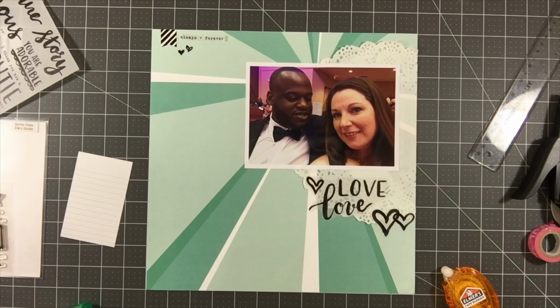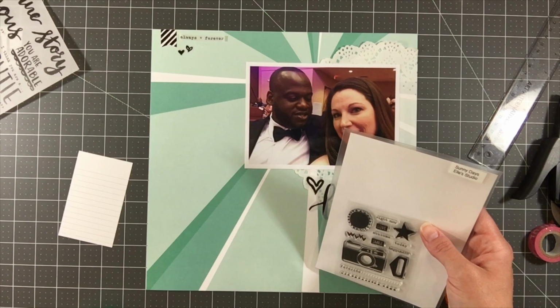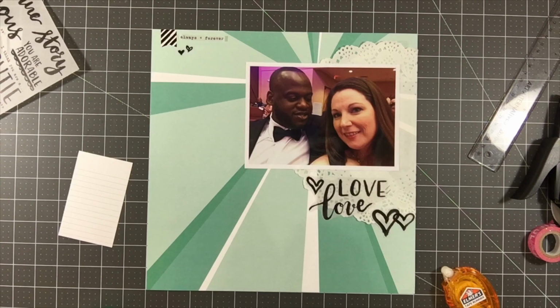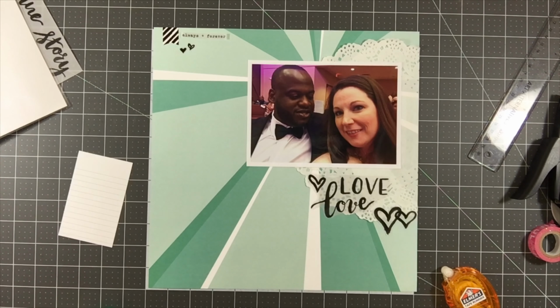Because I pull from my stash quite frequently, sometimes the papers and products that I use are not available any longer. But that's just a good show to you that I am using my stash regardless of how old or how new it is. So that's a Sunny Days paper.